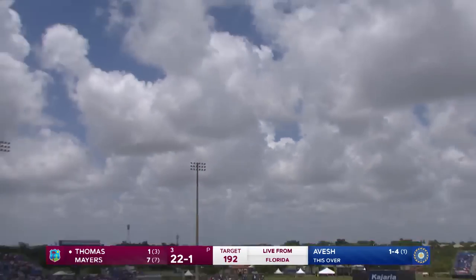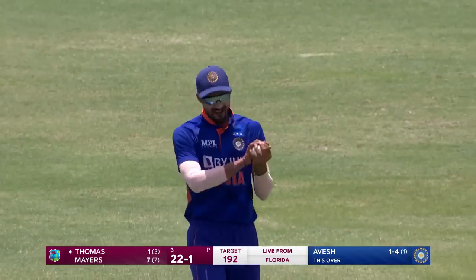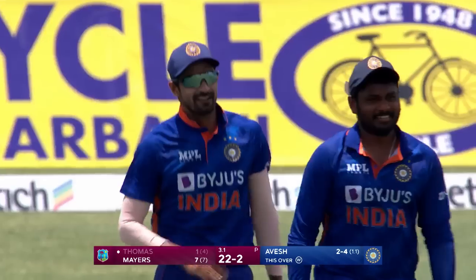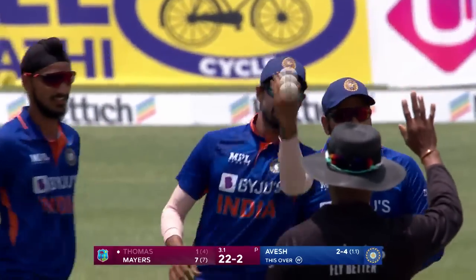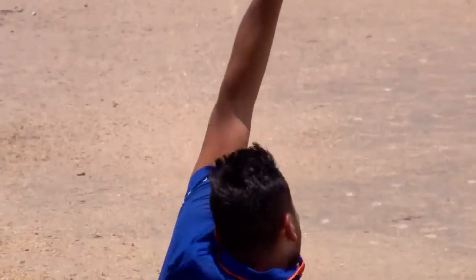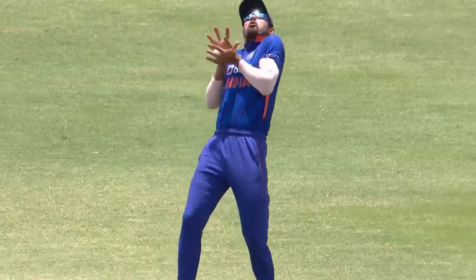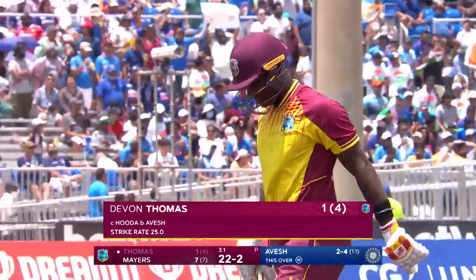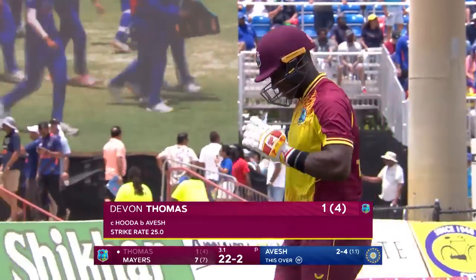Lofted drive, a fielder runs around. Will he complete the catch? It's wicket number 2 for India. Another strike for them in the power play. Today seems to be Avesh there. And once again, pace off the ball. Devon Thomas through the line too early. Hooda takes the catch. Devon Thomas, move at 3, didn't work. 22 for 2.